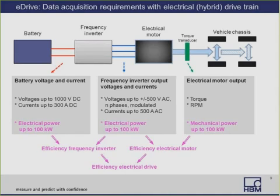Now, using a torque transducer or torque sensor, or sometimes known as a torque meter, we can record the electrical motor output, which includes torque and speed. Now, measuring each of these voltages and currents individually allows us to calculate the electrical power from the batteries, the electrical power from the inverter, and the mechanical power from the motor.